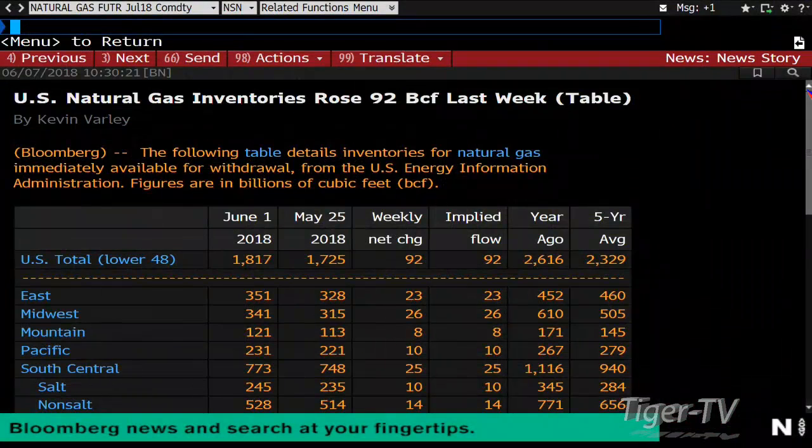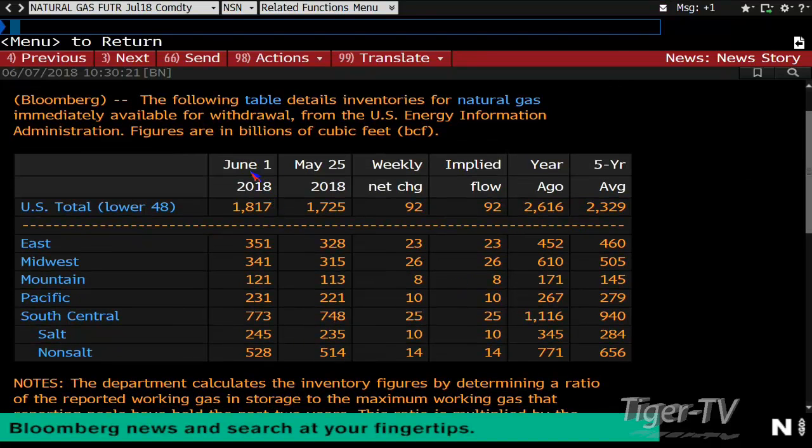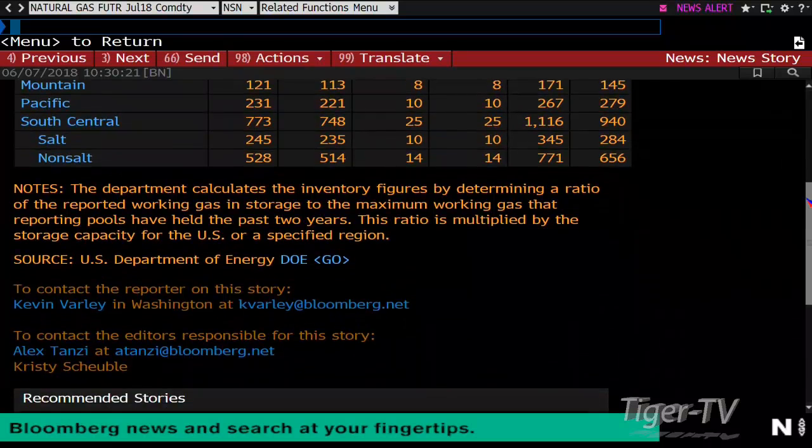Let's see the tables. There we go. So where in the country are we going? Right. So this is going back each week, and then you have the East, Midwest, Mountain, and so pretty even in where the stockpiles are. You know, 351. I think this is billion. Okay, figures are in billion cubic feet, BCFs. Yeah, 351 BCFs in the East. Midwest right there. Yep, 341. And I wonder if they get into the demand in here as well, because no, not quite.